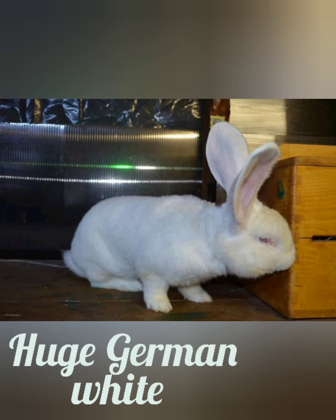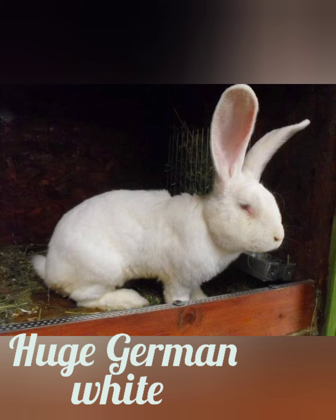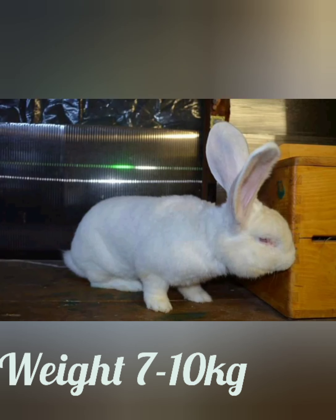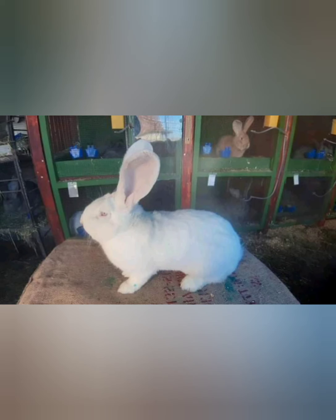Now, for those interested in huge breeds, this is the huge German white. It's the Flemish and the New Zealand cross. It was created from a Flemish New Zealand cross. A very good meat rabbit, better than the New Zealand white. Yes, it's better because it has good body weight as high as 7 to 10 kg. Now, if you're producing this for meat rabbit, this is a rabbit that at 3 months you're getting 3 kg, 4 months you're getting 4 kg, 5 months you're getting 5 kg. Now, if you're selling them for meat, it's also a good option.